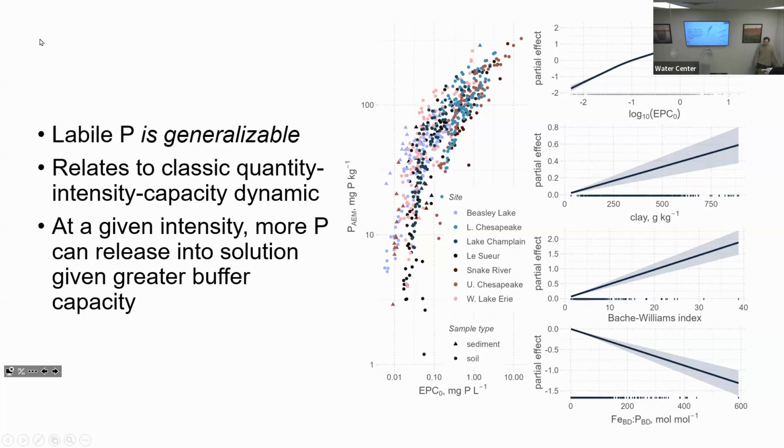But those are proxies for the buffer capacity of the soil sediments. What this tells us is, at a given intensity, more phosphorus can release into the solution given a greater buffer capacity. And this is backed up by really old classic theory going back to the 60s. But it's really exciting to see it at this scale, and something that generalizes across soils, sediments, swampy environments, up hill slopes, and across a huge range of different chemistries. Something that generalizes this well across the project is really exciting.